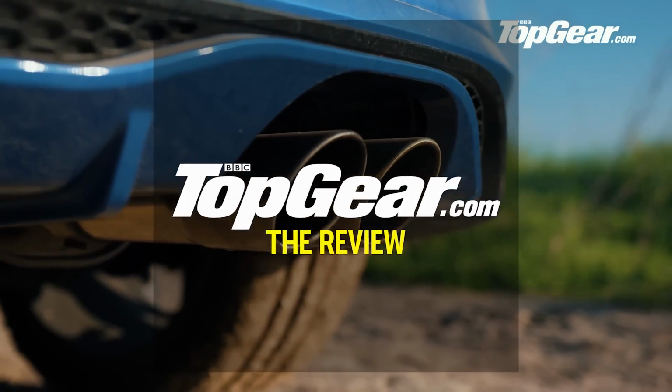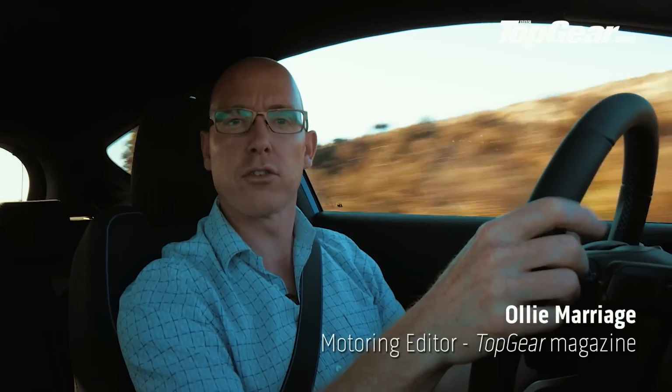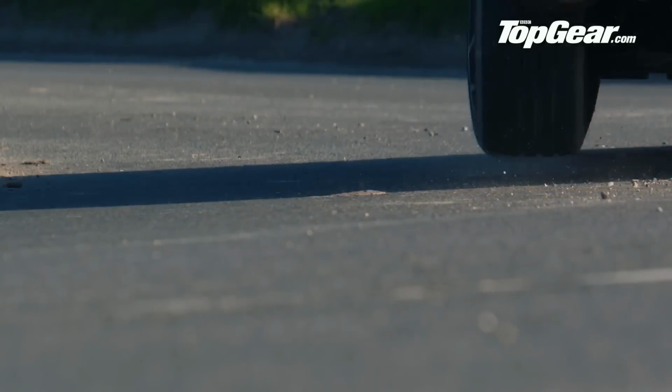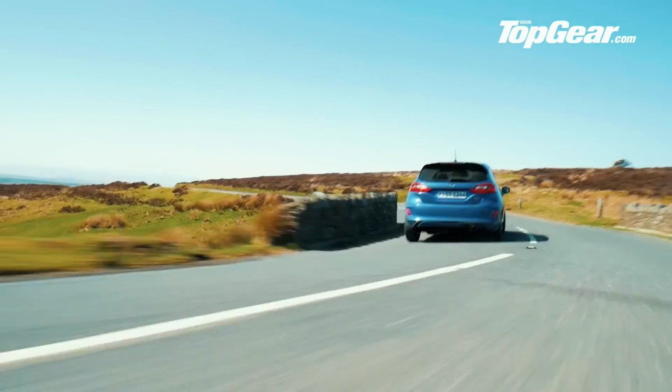This is the new Ford Fiesta ST, and there's only one question we need to answer. Does it cock a wheel through corners? Why yes, yes it does. And with that vital piece of hot hatch research conducted, review over.